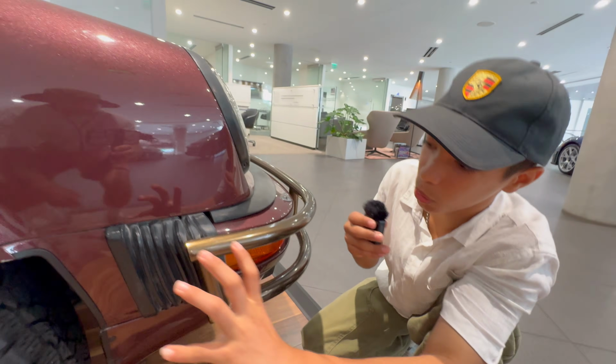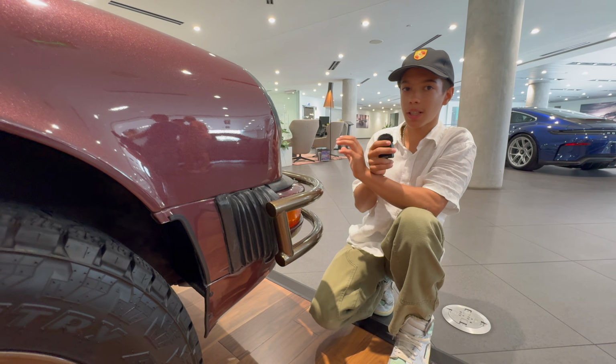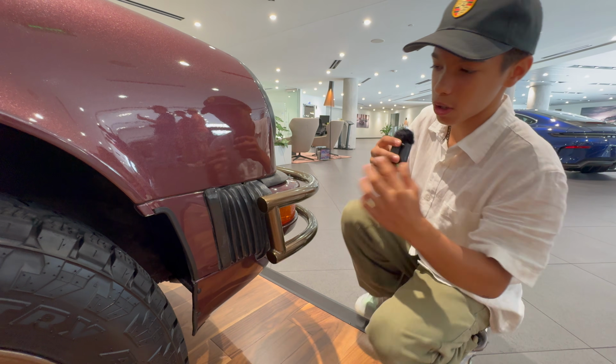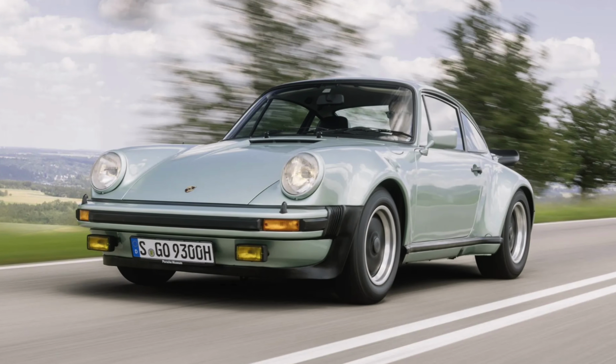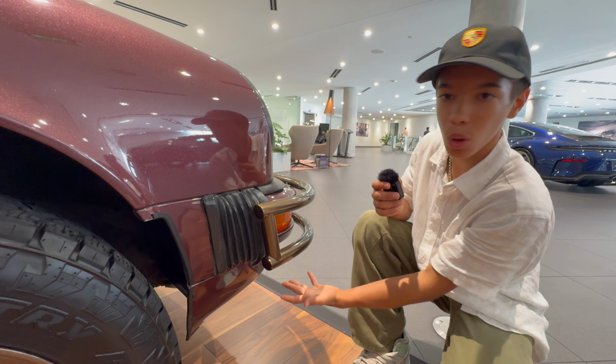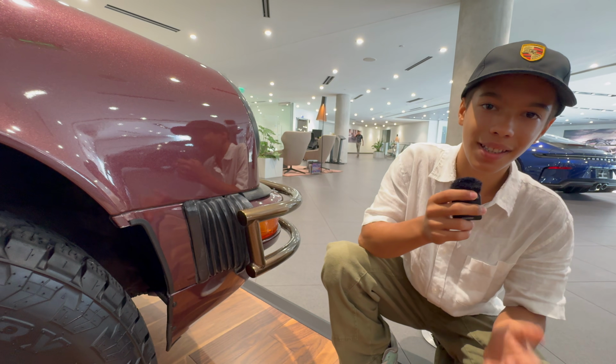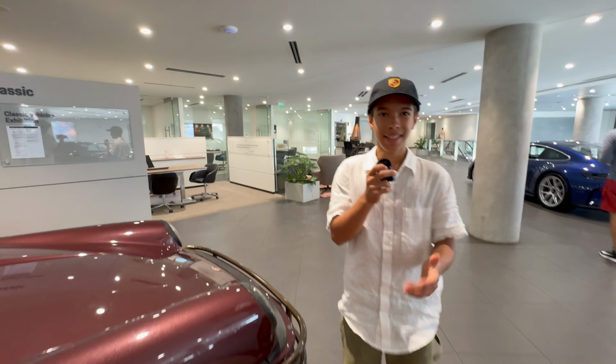It just kind of holds the bumper in place. But one way to tell between the regular 911 Carrera like this and a 911 Turbo is this kind of goes downwards. It forms into the bumper, which is going to be lower and larger. So that's one of the easiest ways to tell between the 911 Turbo and the 911 Carrera, because truthfully, they look kind of the same.